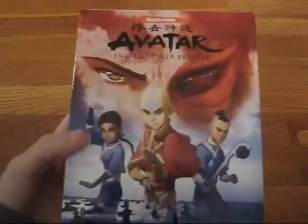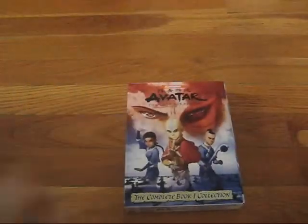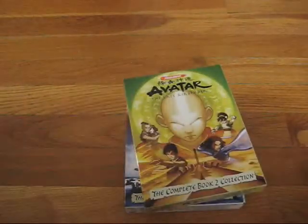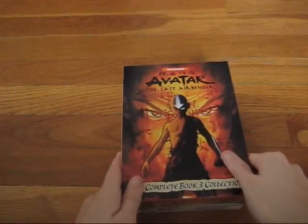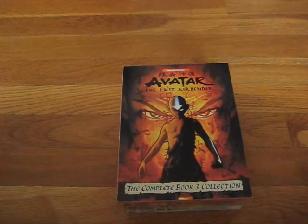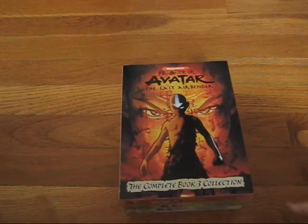Alright, so while on the topic of DVDs, I got some Avatar The Last Airbender, season 1, or book 1, book 2, and last one, book 3. So I believe I have all of Avatar on DVD. I had watched this back when it was still running on TV. And I really, really enjoyed it, so I'm glad to finally have it on DVD with no commercials.